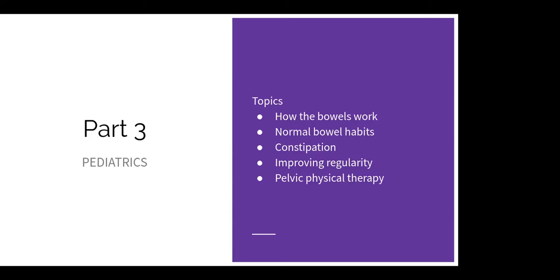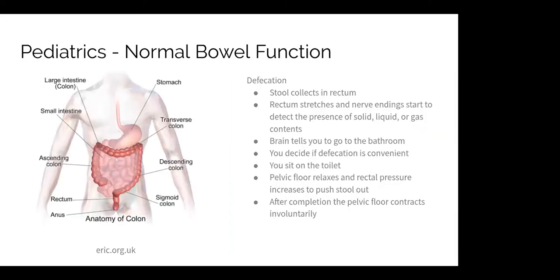for children. So we just finished up a wonderful talk by Linda on bowel function. So I don't need to go through a whole bunch of it. I'm sure you guys understand how food gets from the mouth down to the rectum and the anus.